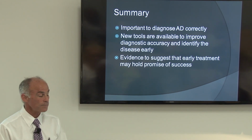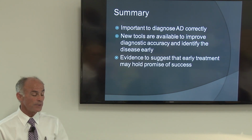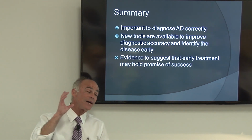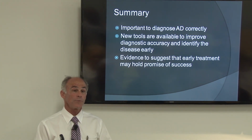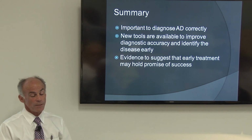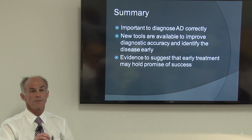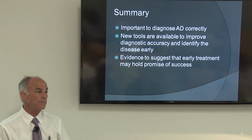You want a diagnosis. The second, as you can see, is that we have tools that we're using now that can improve the diagnostic accuracy and identify people early. So nothing's 100%, but if you employ some of these tools, we get pretty close, and we can actually pick up people maybe even before they have significant symptoms. And as I mentioned, I think there's evidence suggesting that early treatment, maybe these drugs that get rid of amyloid, may be able to slow the progression of the disease, which we don't have now.